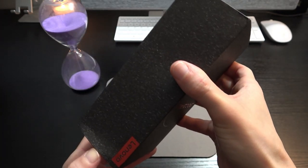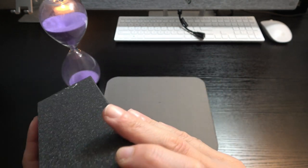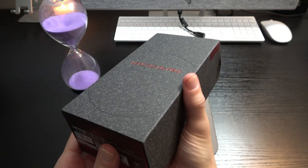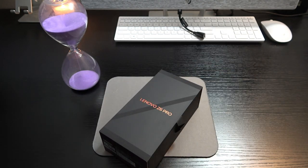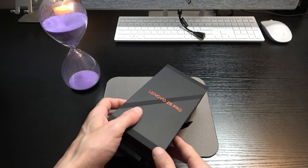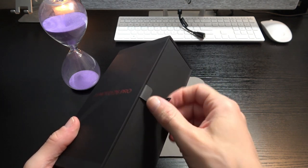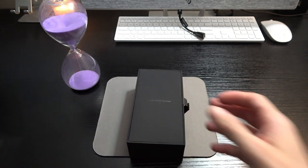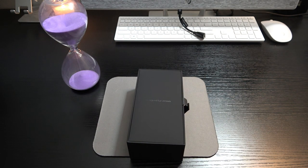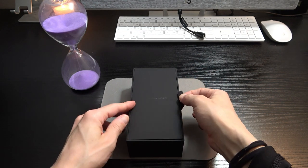Slide out this way. Is this a sleeve that it's in? There we go. Y'all like that black and red combo, man? That's my favorite color combination. Ooh, look at that. Okay, we've got a little sleeve here to pull it out. Lenovo doing it real classy. All right, here we go.